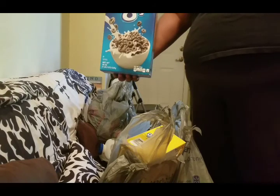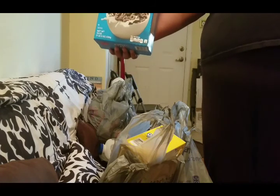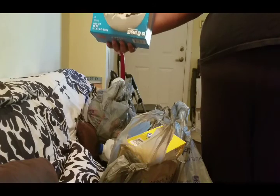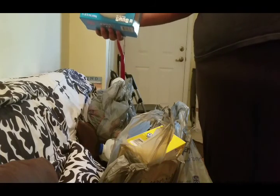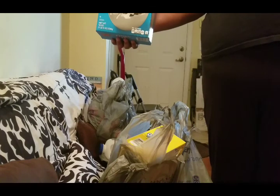This box is bigger than I thought, but Oreo O's. I remember as a kid, I loved this cereal, along with French Toast Crunch and Fruity Pebbles and I think some other ones. But so stoked when they came back. Had to get them again.